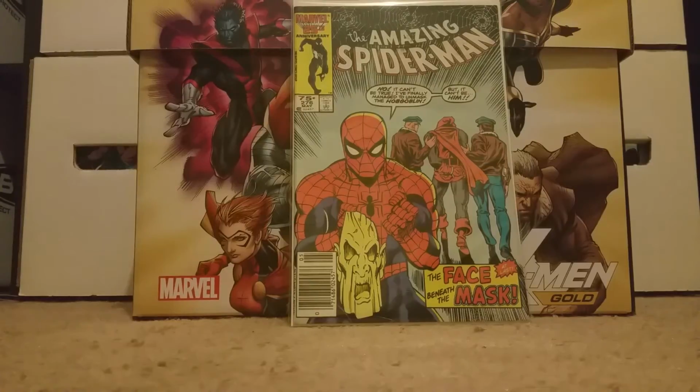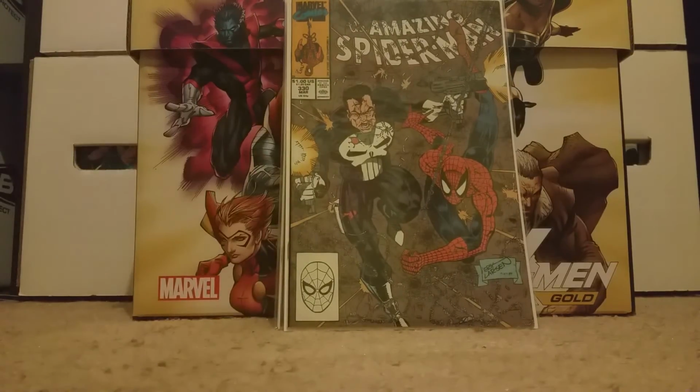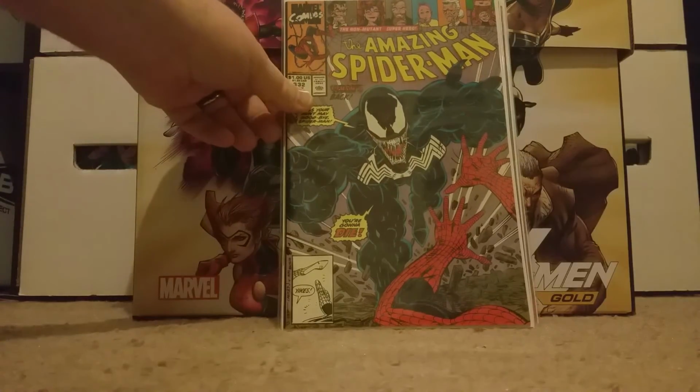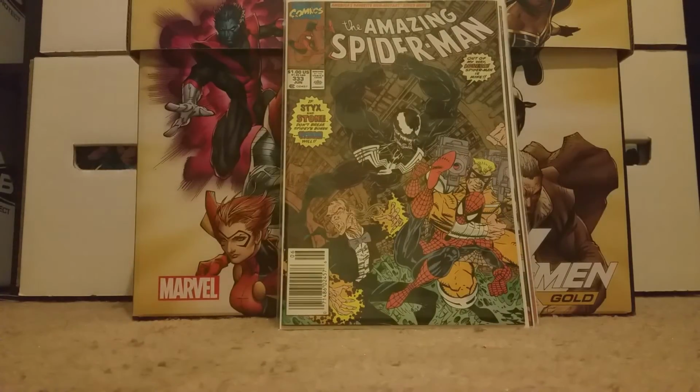I know one thing: the Hobgoblin was a big deal in the 80s. That was definitely an arch nemesis of Spider-Man for years and years. And some more Spider-Man. This is 330, an awesome Erik Larsen cover with the Punisher. 332. Kiss your Aunt May goodbye, Spider-Man. You're gonna die. Venom. And this was Erik Larsen also. 333. Another Venom cover with Sticks and Stones also.